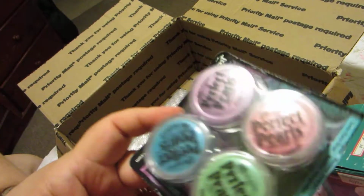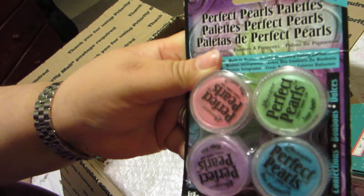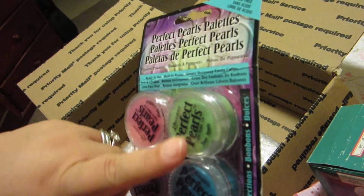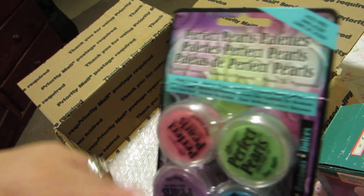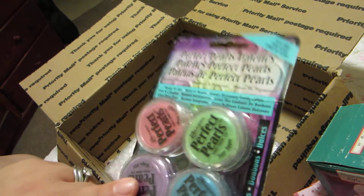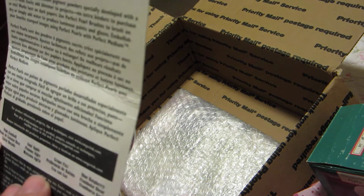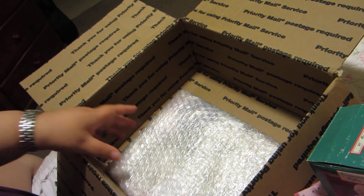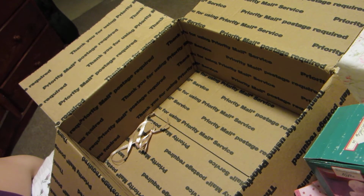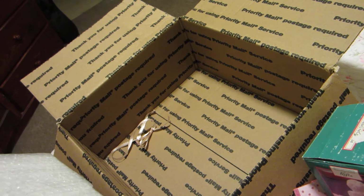Okay. And I do not own any of these. Oh my gosh. Oh, and it's my favorite color. Purple and pink. Oh my gosh, I can't wait to play with these. And I was told that you can make sprays using these, so I can't wait. Thank you, thank you, thank you. You don't even know. And I see a box in here. Oh my gosh.